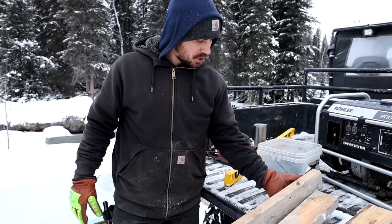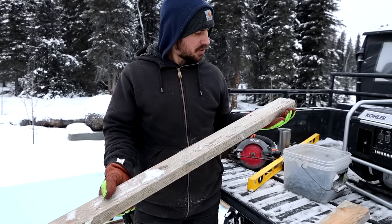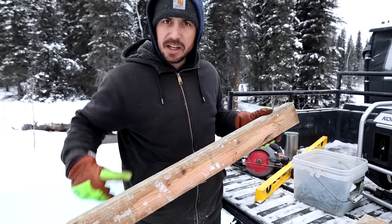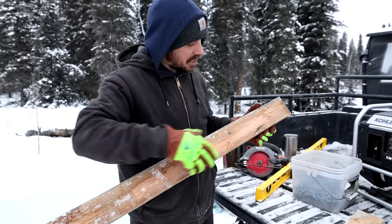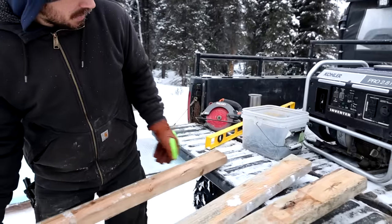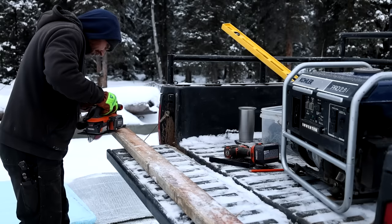So what we're gonna do first is we're gonna build some sort of skid system for it using 2x4s. And I think what we're gonna do is have them up on end. I'm gonna angle the cut right here on each side, and that'll allow us to pull it around with the snow machine. Like a 45. Maybe I'll get my triangle.